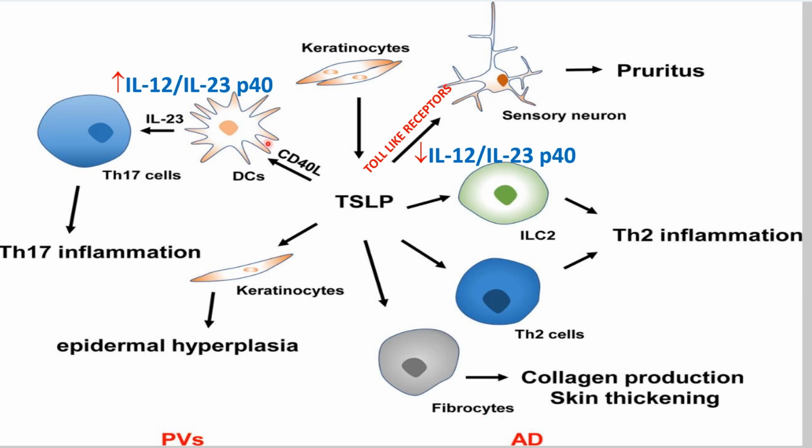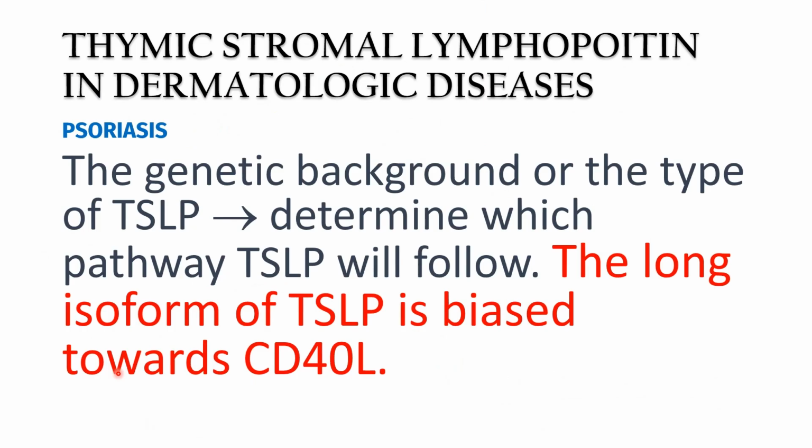While the other pathway is through activation of CD40 ligand on dendritic cells, which will result in increasing interleukin 12, interleukin 23 P40, and this in turn will increase interleukin 23, which will act on T helper 17 to make T helper 17 inflammation, which will lead to psoriasis. The genetic background of the patient or the type of thymic stromal lymphopoietin can determine which pathway thymic stromal lymphopoietin will follow. Actually, the long isoform of thymic stromal lymphopoietin is biased towards CD40 ligand, resulting in increase in interleukin 23 and development of psoriasis.